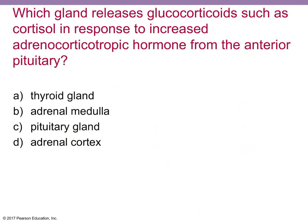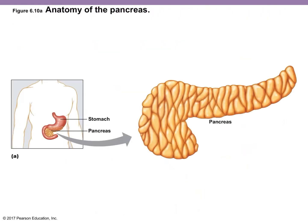So hopefully you know this is the adrenal cortex. All right, so here's our pancreas. If you forgot where it is in the body, it is nestled posterior to the stomach. The head of the pancreas is going to hug the C shape of your duodenum. And it has both endocrine function and exocrine function.